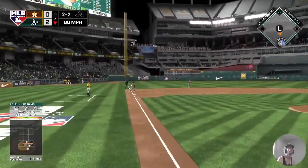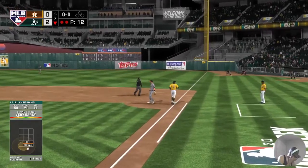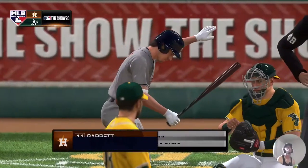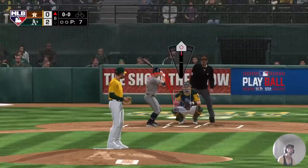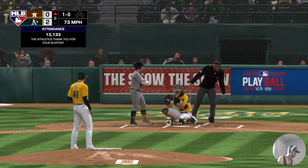Hit down the third baseline. Bregman gloves it. And that will conclude matters here in the seventh. Gone in order. They're up 2-0. Striding into the box, Garrett Stubbs. He'll have the first crack at it here as we start inning number eight.